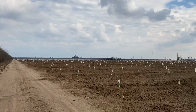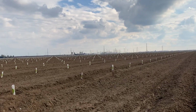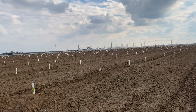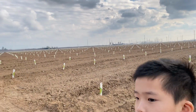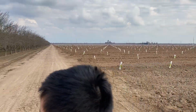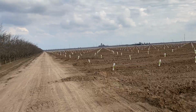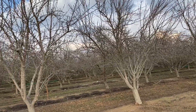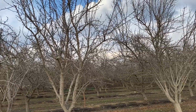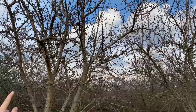But to produce the nuts, it takes 3 years. So between now and the next 3 years, you don't have any fruit, any nuts here. You may have a little bit, but they don't want to harvest because they want to keep the tree healthy. Wait, is that an almond like this? Yeah, that's almond. See all those little buds.